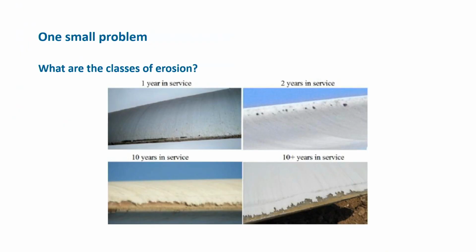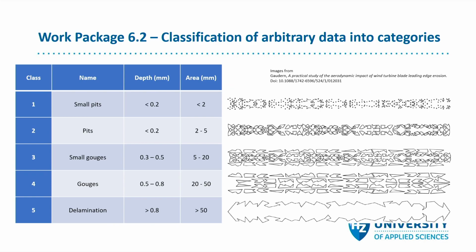There was one small problem though. What are the classes of erosion? Because there is erosion and there's a lot of erosion, but how much is a lot and how much is not a lot? So I searched on the internet for pictures like this, which still didn't really tell me anything because the 1 year in service looks worse than the 2 year in service. But fortunately, there is quite some literature out there, and I had quite some help from external people as well to gather domain knowledge. And in the end, we got to this table on the left.